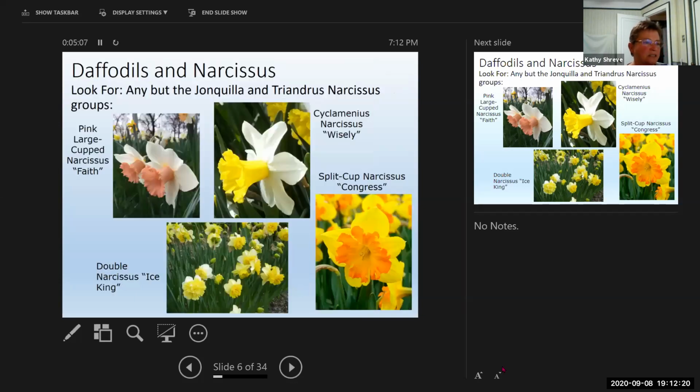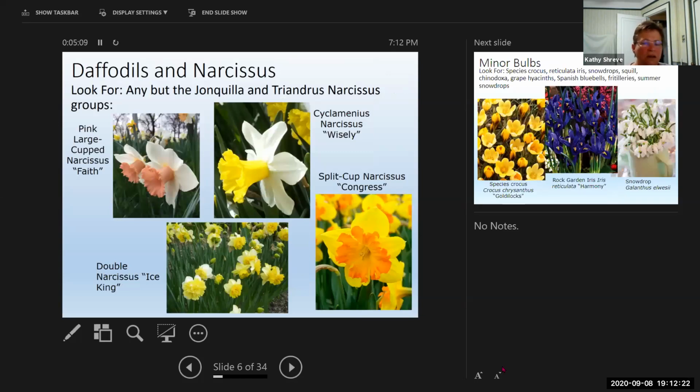Daffodils and narcissus, almost any of those, except for the Jonquilla and Gigantus narcissus groups, are hardy in our areas. And there are lots of different colors and petal types. Daffodils are also very deer and rodent resistant. So if you have issues with deer, maybe you should forget about tulips and go for the daffodils.